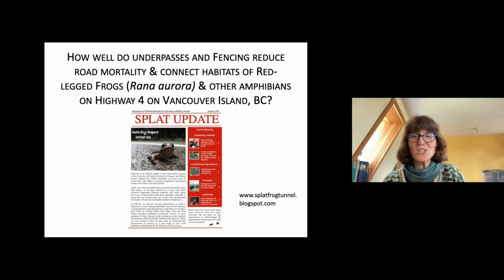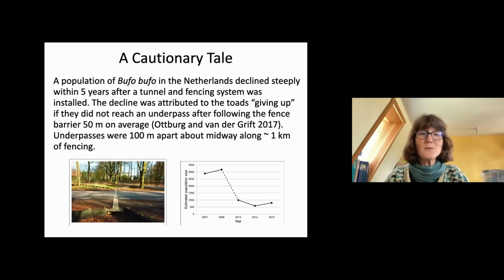We really want to make sure that the structures that we've helped put in place are beneficial. And this weighs really heavily on my mind, especially as I've become more and more aware that some structures that we assume are helpful could actually be doing more harm than good.